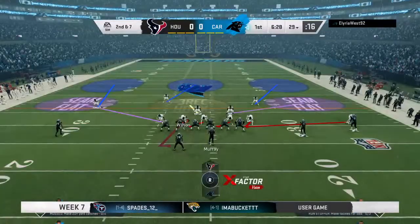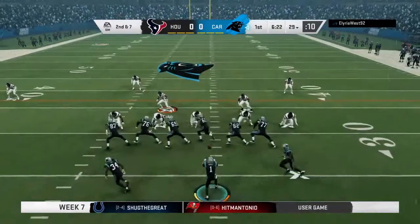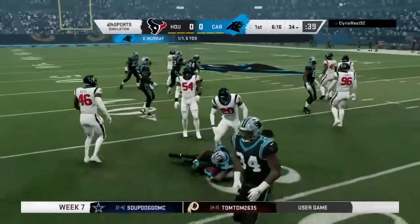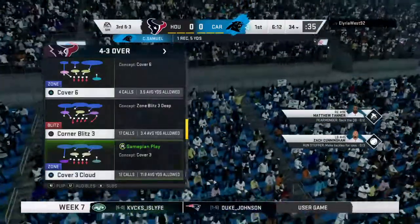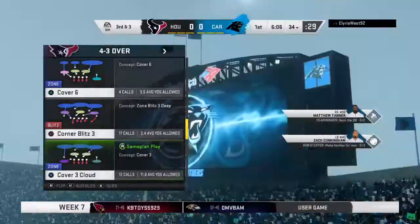The last run got 3. Now here's 2nd and 7. And he'll take this up near the 35, maybe the 34. And that's one of the reasons you like to blitz even on run downs. It confuses the blocking assignments. It doesn't allow those offensive linemen to get up to the second level.